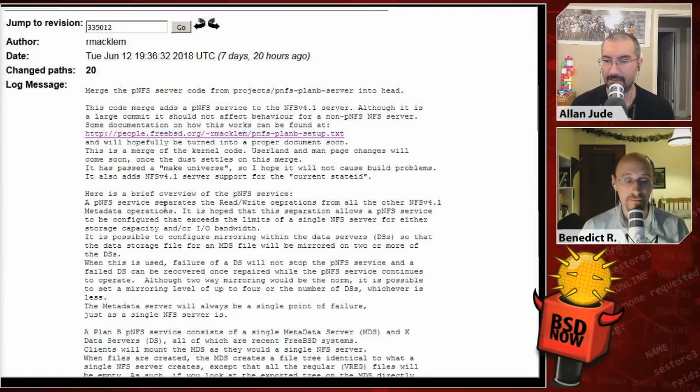So yeah, this is basically what's known as NFS v4.1 or pNFS, and this code adds the server for it to FreeBSD. Although it is a large commit, it should not affect the behavior of any non-pNFS NFS server.